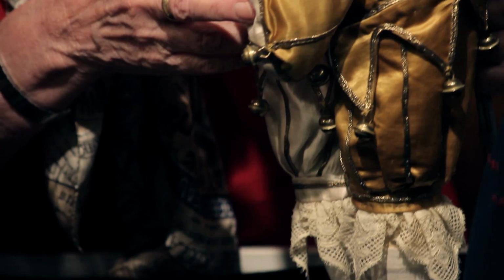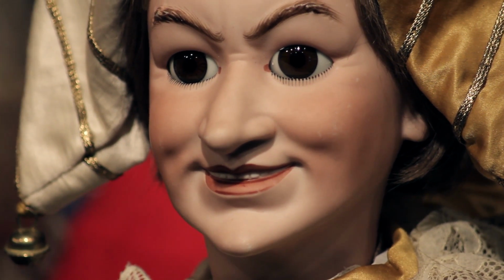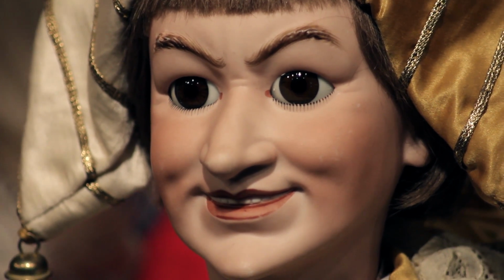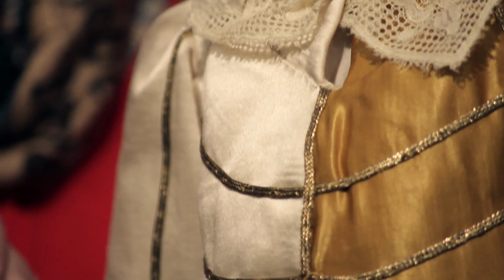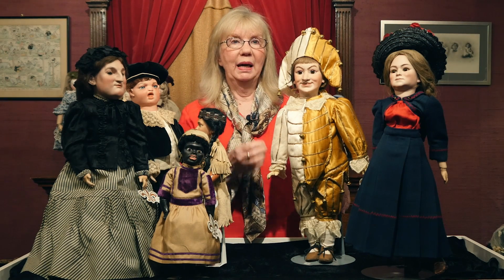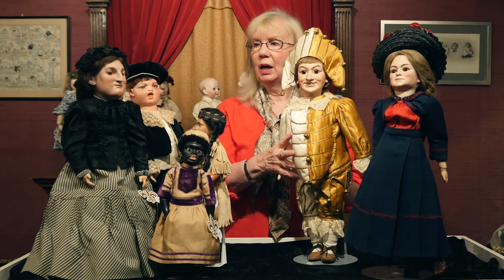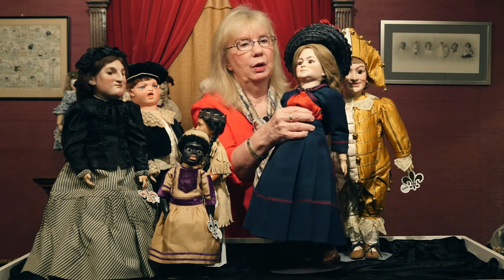And turning it back around, please look, if the camera can pick up, these are not just painted brows. These brows are actually sculpted. They have great definition. There's wonderful little wrinkles around by the eyes, around by the nose, and these things all add to the characterization of the doll, which could have been made in many ways. Very likely, like 95%, it is a Simon & Helbig, but made for the French market, made to be marketed to the French.